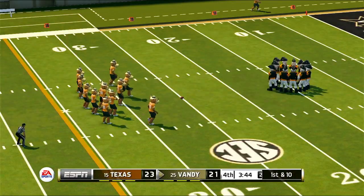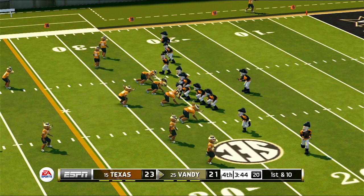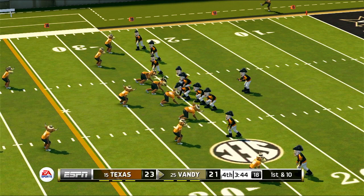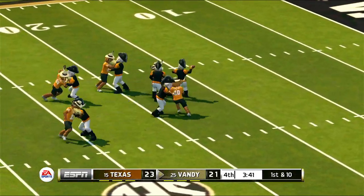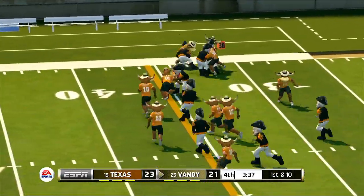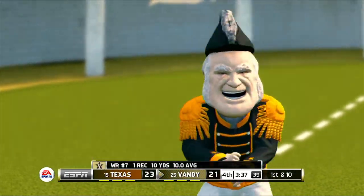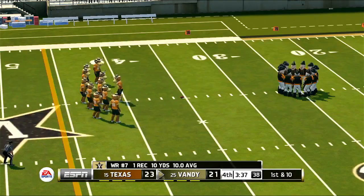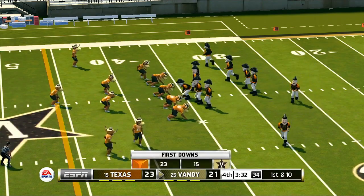A fumble really hurt this team's last drive, so let's see if they can make up for that blunder on this drive. The defense, I'm sure, will be aggressive again. They love going for the strip and attacking the football. Slings it. He's taken down at about the 35. It's first and 10. Ball on the 35.